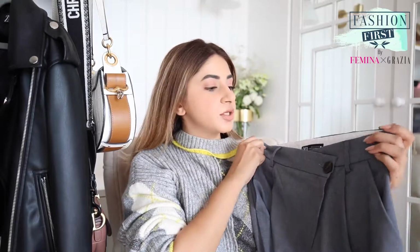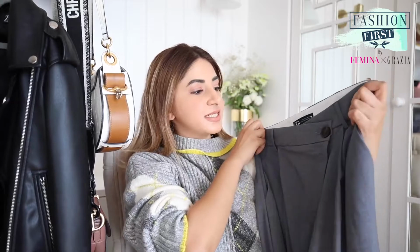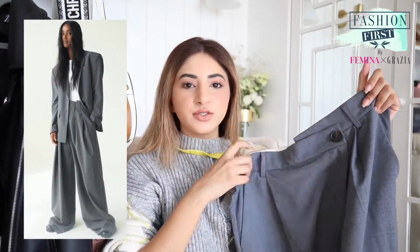Next up we have the perfect suit. I'm only holding the pants here because I want to show you the button detail because it's very cool. It's basically not in the center, it's slightly asymmetrical, and I think that looks really nice when you wear it. You'll see later on, but I'll insert a picture here of the entire suit so that you can see it. I genuinely feel my wardrobe is incomplete without a good suit, where you can take your flared trousers and pair them with whatever you like, and pair your blazer with whatever you like as well.